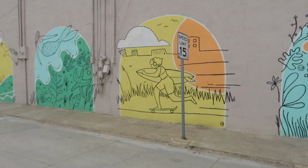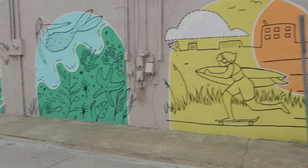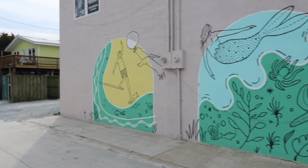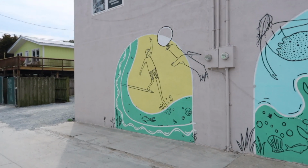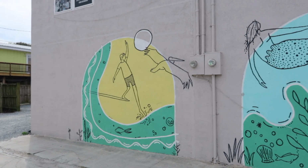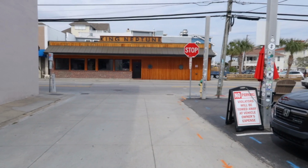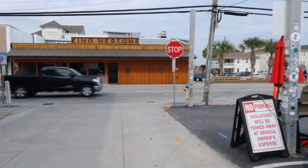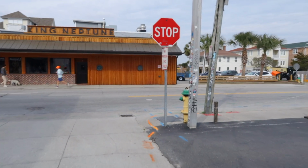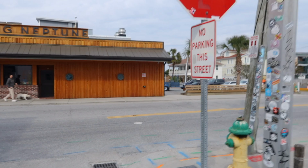Check out this right here, a skateboarder with headphones on and a surfboard. They're beaching it up big time. Right there's a mermaid, and over here is a guy hanging ten on his surfboard with a pelican just off the bow of the board. Really cool. Pretty neat. Love finding old wall art and things like that in beach communities, or any community for that matter, but really enjoyed it at the beach just a little bit more.